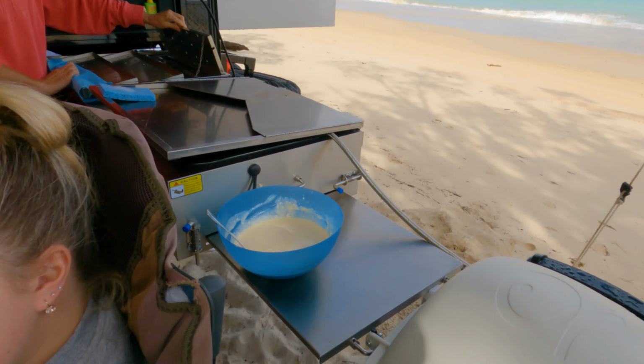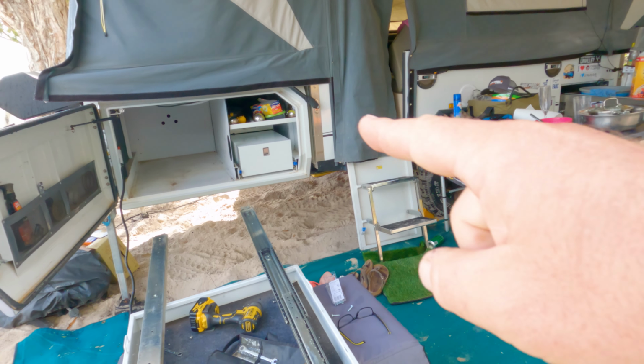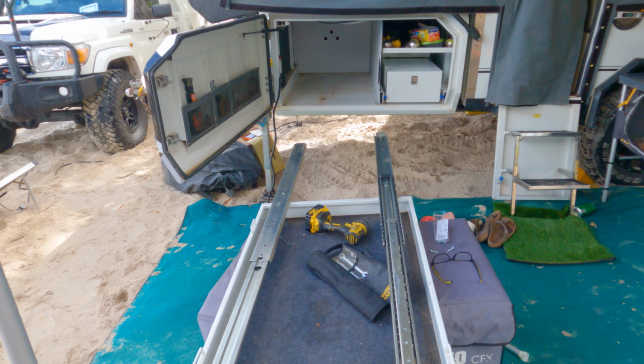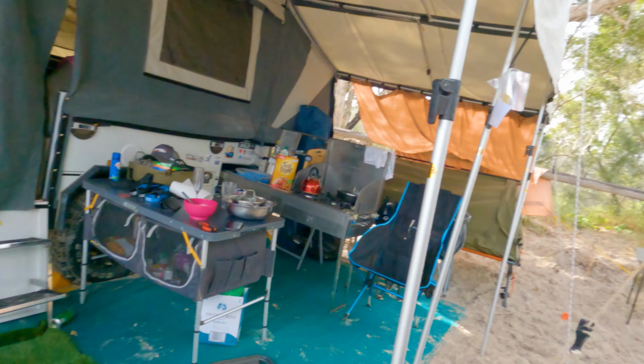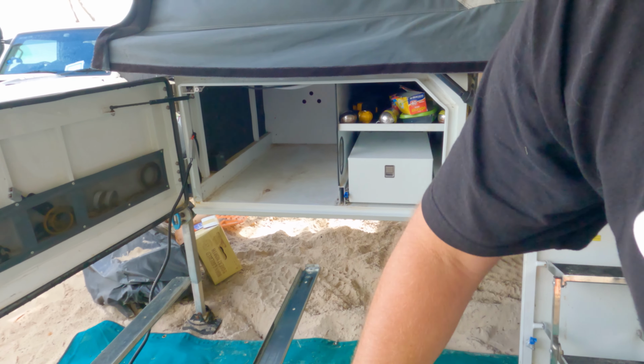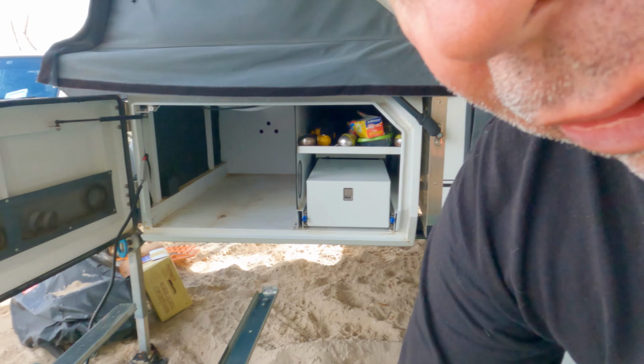So the fridge, which goes in there, the slide, the pop rivets have all unpopped themselves. So we've got a little bit of running repairs to do. The only thing I could find to do it with, that I had in the tool bag, was some of these sheet metal screws. They're a bit big and overkill, but I think we can make them work.